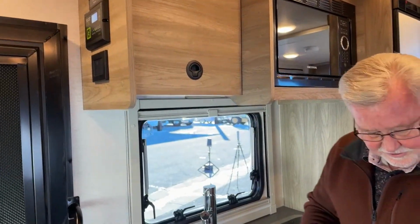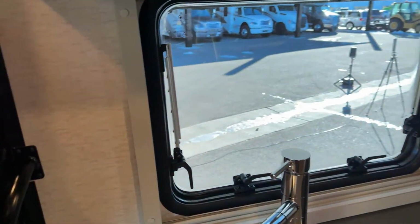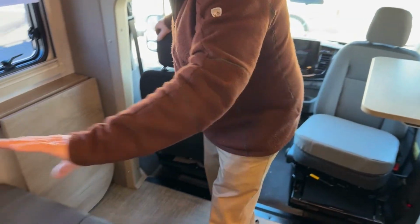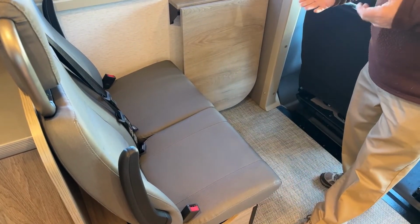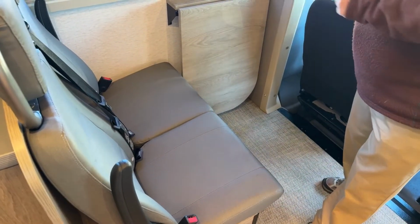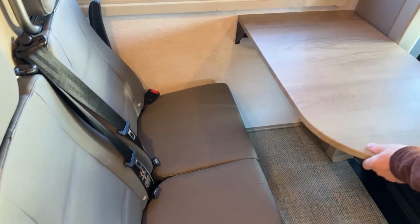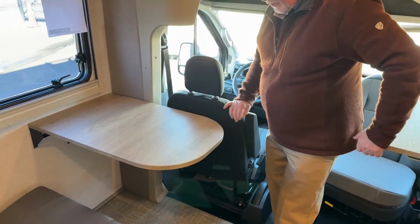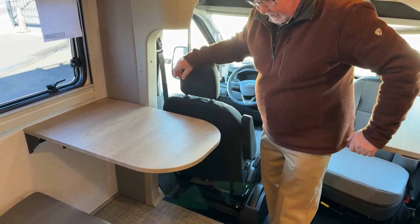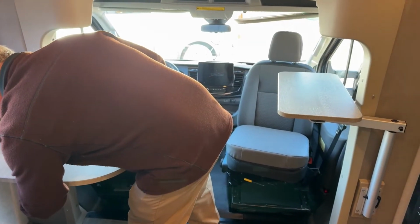Okay, let's kind of switch positions. Let me move up front here. So for the seating in the EKKO, it's nice that you've got 2 seats back here with shoulder harnesses, 3-point harnesses. So if you've got kids that are young enough to be in a child seat, you can strap them in, not have to worry about them. You have a table that flips up right there. So if you were to spin this driver's seat around, 3 of you can sit here and eat and play cards. We have another table for the passenger seat over here.